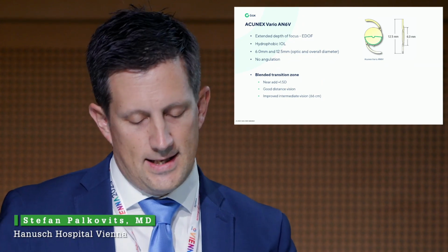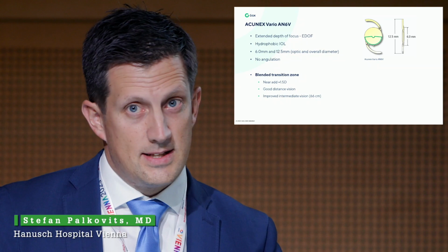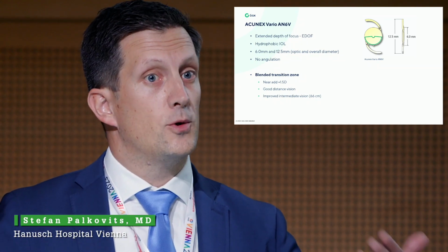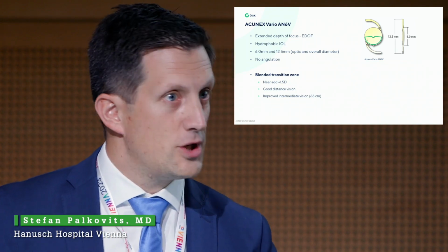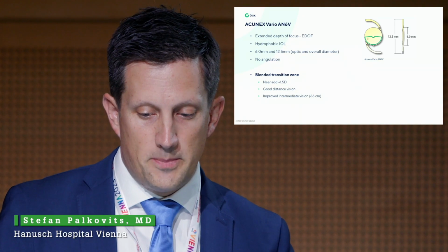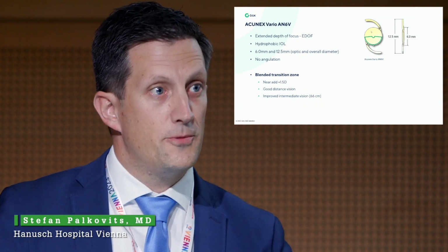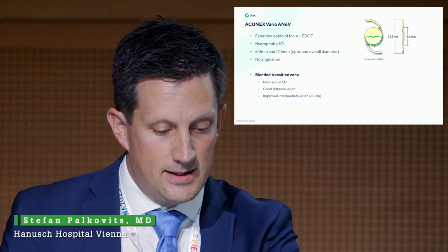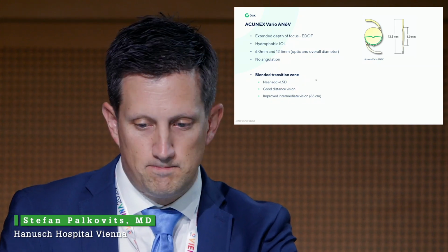This lens has an addition of 1.5 diopters, so it should increase the intermediate vision at about 66 centimeters. And due to the fact that this superior part here on the IOL is free of any rings or any other design features, it should have good distance vision as well.